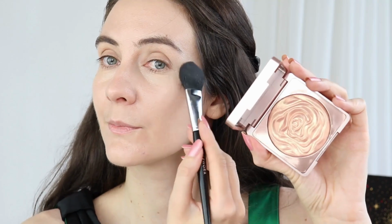Now I'm just gonna go ahead, brush my brows, and then I'm going to fill them in. The color matches my brows perfectly. Time to try the beautiful highlighter. Let's go ahead.